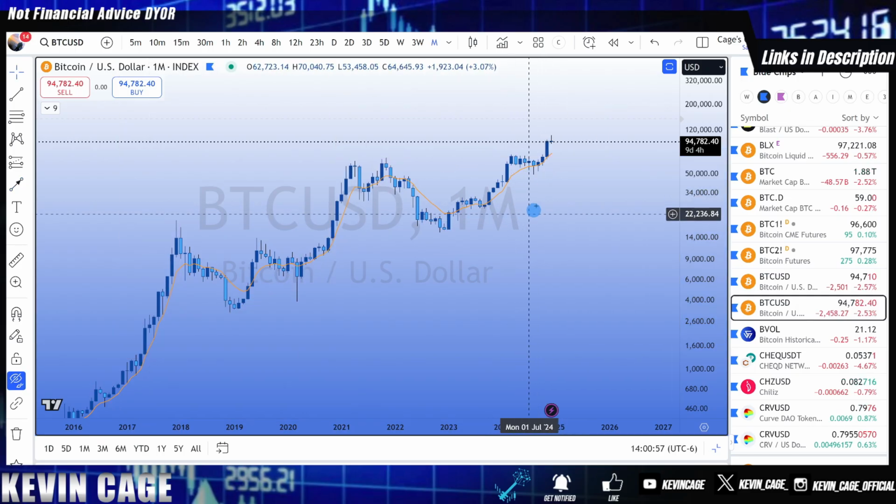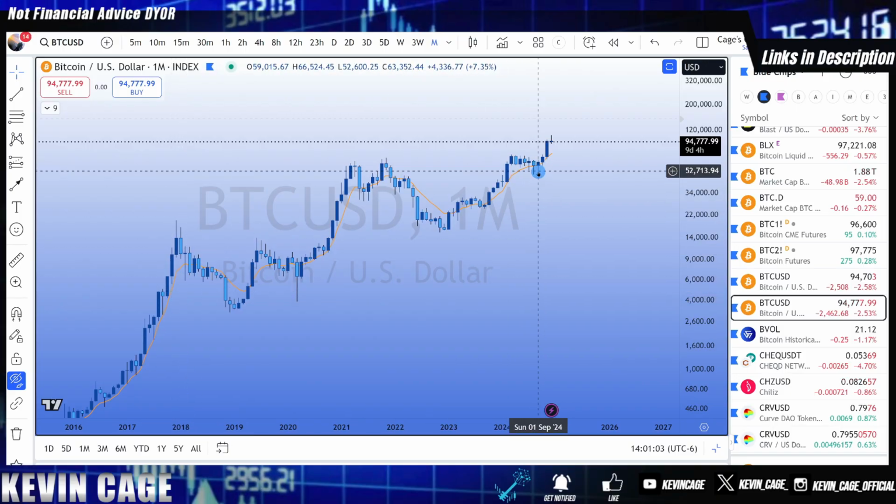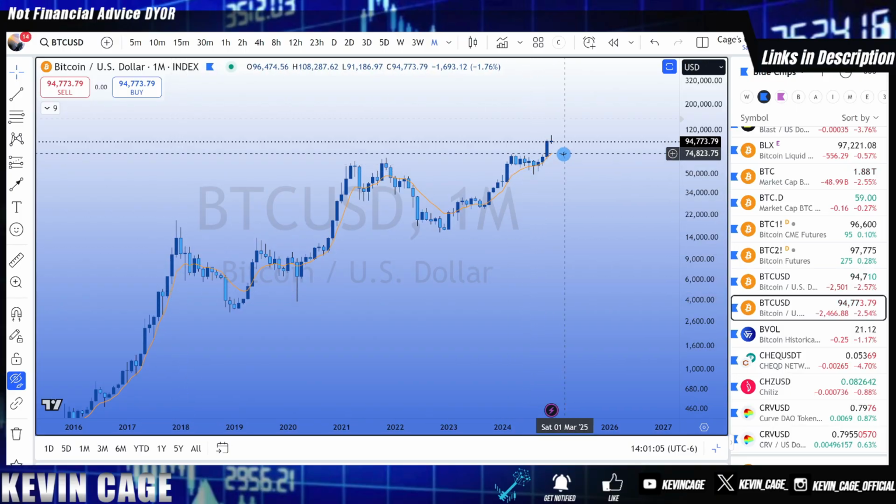I'm not sure. And for me to be bullish on another cycle, we want to see Bitcoin's monthly candle bodies hold over the 8-month EMA. We can do flash wicks like we did in the past, but hold this level today. So that level today is around 74,800.